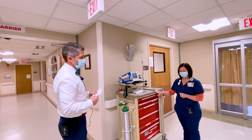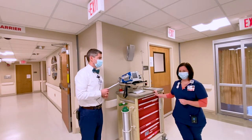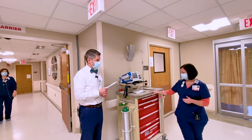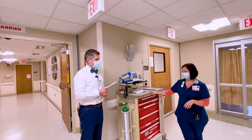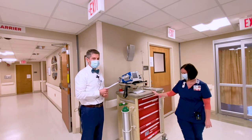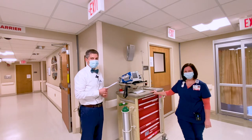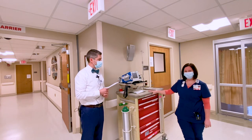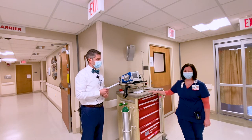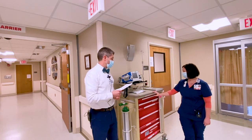We have them in every department. So if someone comes in and they're not breathing, or in respiratory failure or cardiac arrest, this is what we pull out and we hook them up and we can bring them back to life and do all the heroic measures, medications, everything that we could do for an ACLS protocol to resuscitate the patient if needed. So these are huge life-saving measures that we use in this hospital. Yep. Unfortunately, they get used.